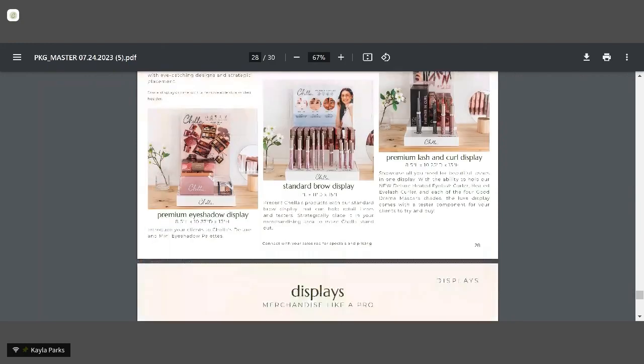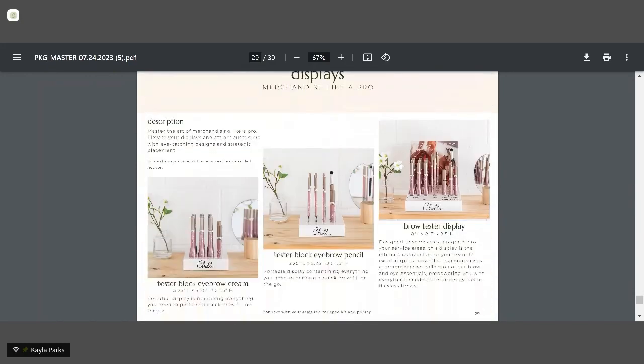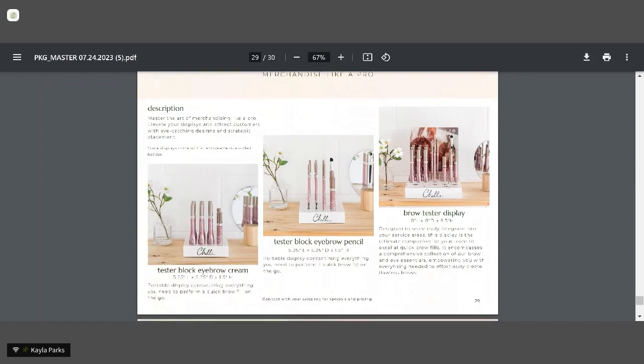We also have what I was working off of today, which is our brow tester display, or two tester blocks that we just launched. This is our brow tester display. You can see it's pretty compact, but it does hold everything for me. It keeps everything nice and organized. It has all the different shades I need in there. However, if you're moving around the salon and you don't want to carry that with you, we have these adorable little tester blocks. These are brand new. They hold all of your creams, or we have a pencil version too, your gel, your highlighter, and your brush.